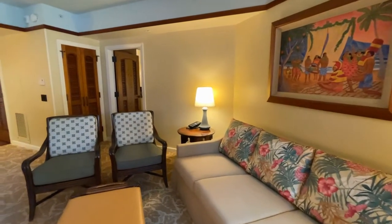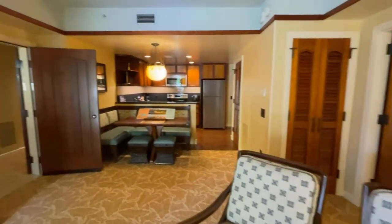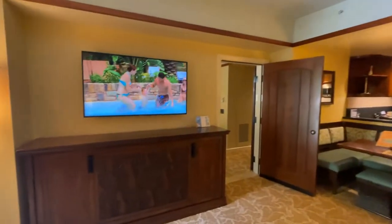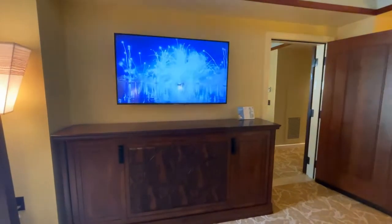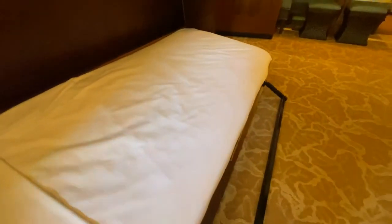We're starting in the living room, and there is plenty of seating for everybody, a nice big fold-out couch and several chairs. And over here under the TV, there's a fold-down Murphy bed that's pretty good size for a child or even a small adult. Be careful not to let it fall on your foot like I did.